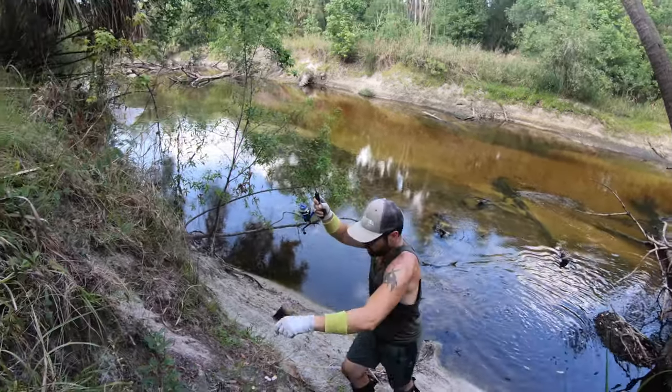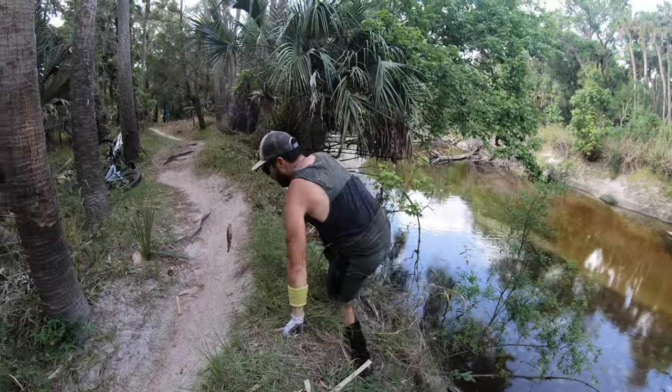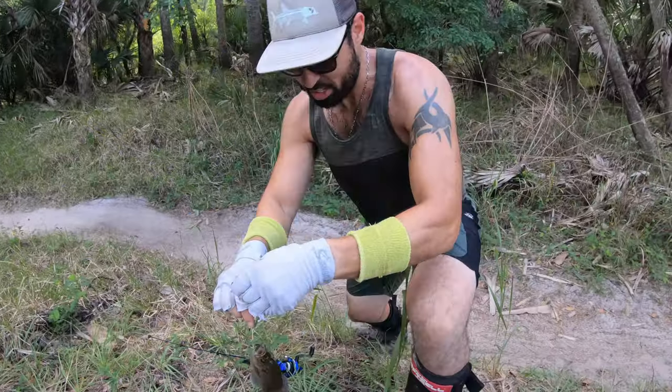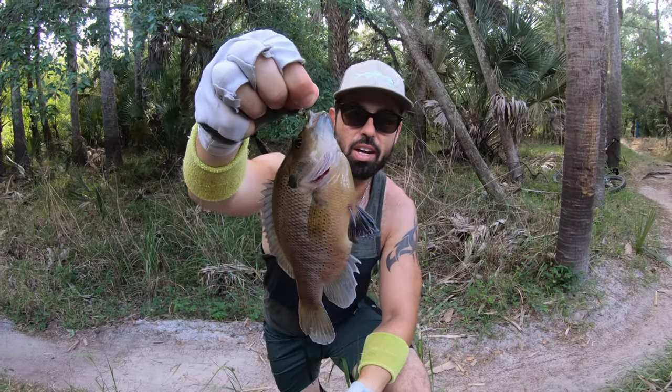Whoa, that's a nice one. Look at this one. Wow. Guys, look at this. Let me get up. Oh, holy crap. Wow. Look at this one. Wow. I told you. Look at this beauty. He's this big. It's a sunfish. You remember we were catching bluegill the other day, but look at this one. Wow. Notice the color difference on him?